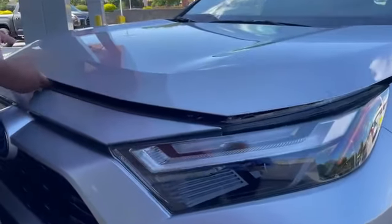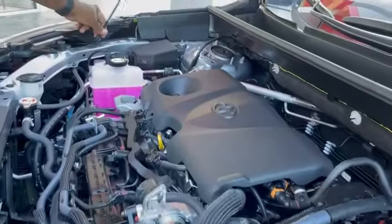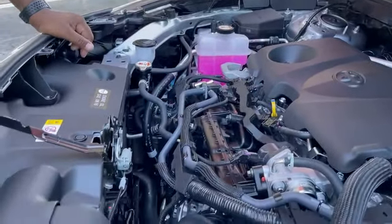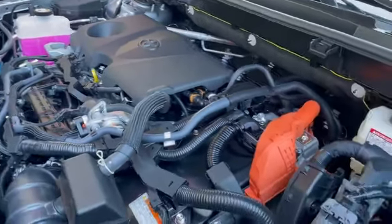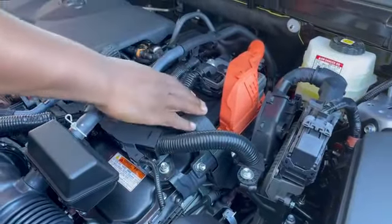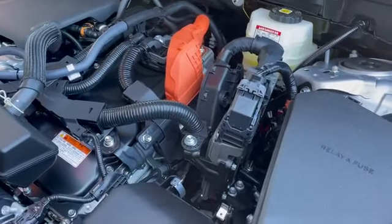The rest of the hybrid system, the converter, inverter, as well as the electric motors, are covered for 8 years or 100,000 miles. The gas engine is covered for 5 years or 60,000 miles. None of us are worried about a gas engine because that technology has been around a long, long time. But that technology is married to the hybrid system that we've got there. It's just a wonderful combination with Toyota going electrified. It's just a neat system.